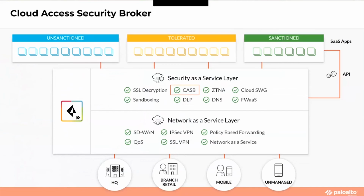All right, so let's talk a little bit about CASB. When we talk about securing data going out to those SaaS-like applications, there are really two concepts to that from my perspective. We have data at rest and we have data in transit. So it's important to be able to make sure that we have that visibility from those endpoints, whether they're at home or in the office.